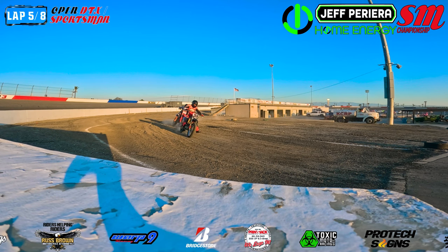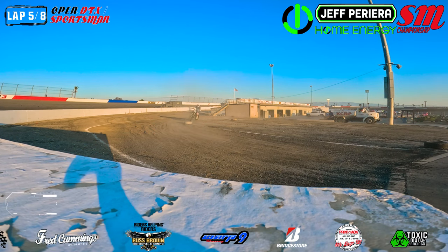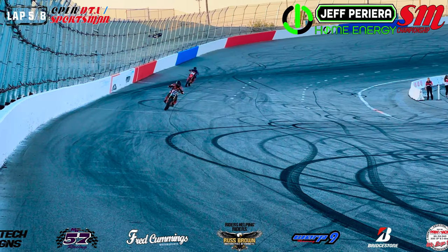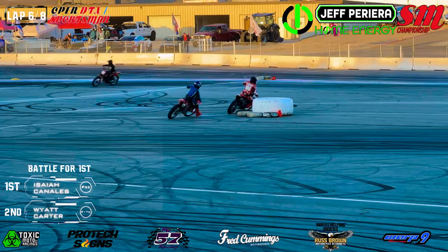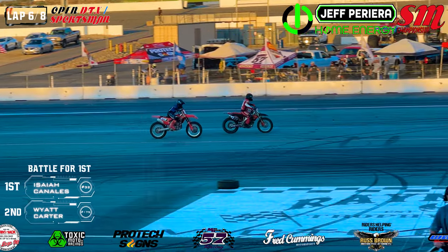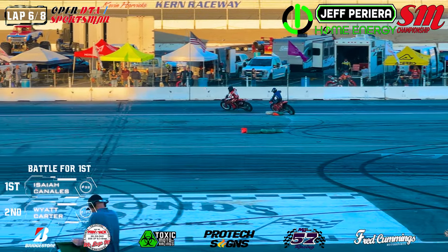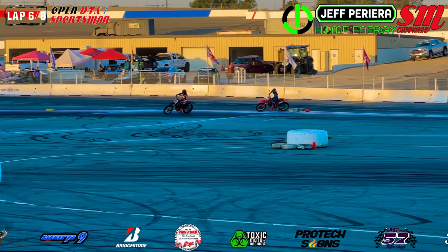Isaiah, the flat track and speedway rider he is, gains a little bit. Travis Ward still in third place, followed by Nick Henry in fourth. Coming down the front straightaway in front of the crowd, Isaiah has gained a couple bike lengths over Wyatt Carter, but Wyatt gets it right back in the infield, and is he going to go for first? No, he slips up just a little bit, and he's unable to make the move. It looks like he almost hits the rear wheel of Isaiah and has to slow down, loses a couple bike lengths right there.